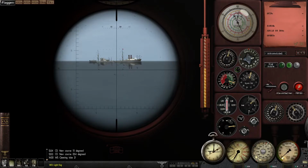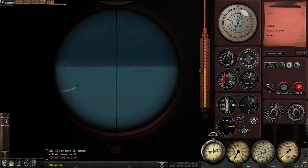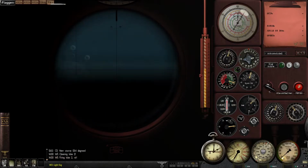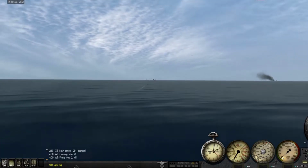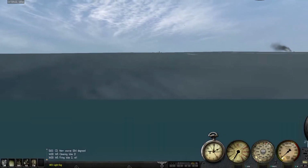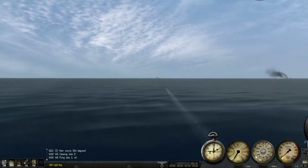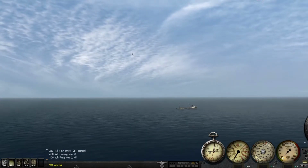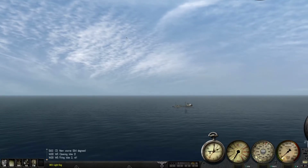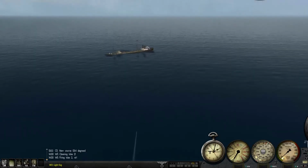Just aim for the middle, kinda. Rohr 2. Und alles in los. Hopefully there's no planes out there still. Oh, is that a plane or a bird? That's definitely an aircraft. Actually, at this angle, this could be a dud, I'm not even sure.